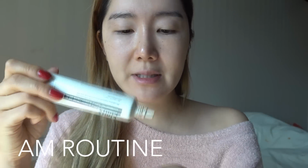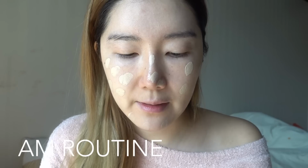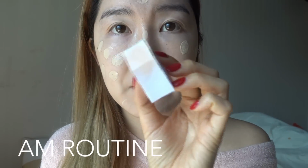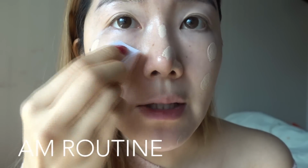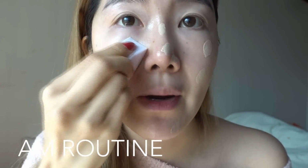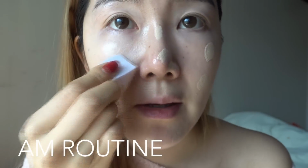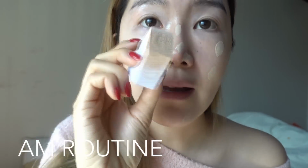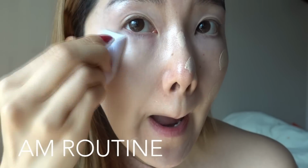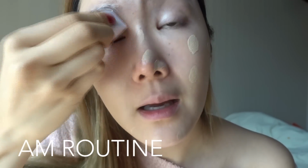And today I'm gonna use KLAIRS BB cream. Just gonna use a very tiny small amount, like that. And I'm gonna blend it out with the sponge that I used, but I'm gonna start with the part that you have the most blemishes. So you wanna make that part the thickest, right? So for me would be like right here in between. And then with the leftovers, you would spread it out to the sides, under your eye.